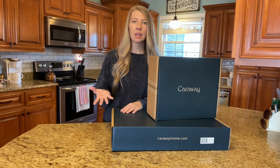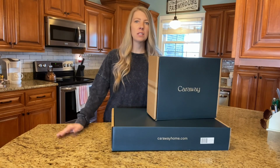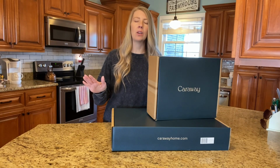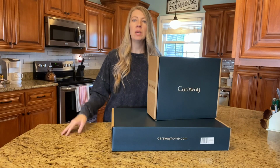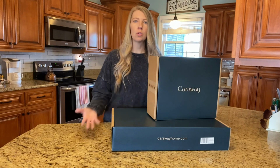If you've been around here very long, you know that my youngest son has a mast cell disease. And so over the course of the last few years since he's been diagnosed, we have really changed our diet and our lifestyle, and we have cut out a lot of artificial ingredients and a lot of scents and things like that. And so this just goes right along with that, and it's just safer for you when you're cooking.